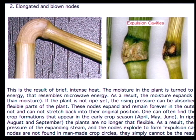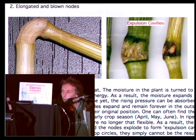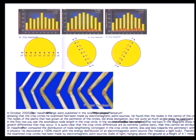Sometimes they expand and the steam explodes them. But as far as I know, certainly until a couple of years ago, we hadn't been able to replicate that with our cleverest microwave scientists. This is some work of a Dutch scientist whose name escapes me now, looking at the distribution of nodes from center to periphery of a circle. And from this he deduced that the energy pulse must come from about 30 meters above the circle.